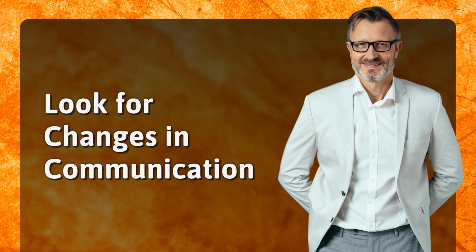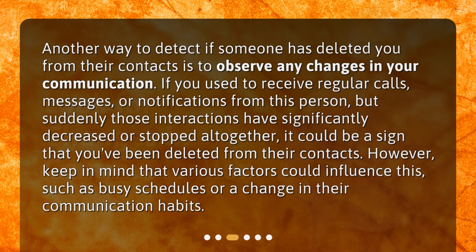Look for changes in communication. Another way to detect if someone has deleted you from their contacts is to observe any changes in your communication. If you used to receive regular calls, messages, or notifications from this person, but suddenly those interactions have significantly decreased or stopped altogether, it could be a sign that you've been deleted from their contacts. However, keep in mind that various factors could influence this, such as busy schedules or a change in their communication habits.